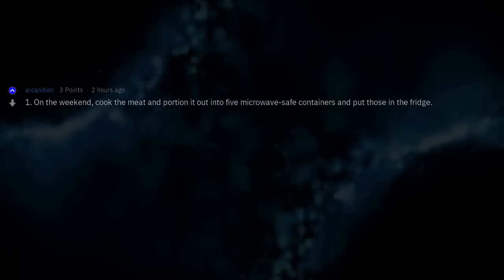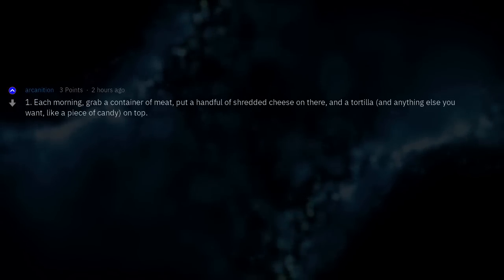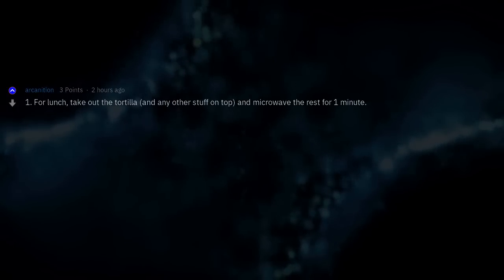$7 to $11. 5. On the weekend, cook the meat and portion it out into 5 microwave safe containers and put those in the fridge. 6. Each morning, grab a container of meat, put a handful of shredded cheese on there, and a tortilla, and anything else you want, like a piece of candy, on top. 7. For lunch, take out the tortilla, and any other stuff on top, and microwave the rest for 1 minute.